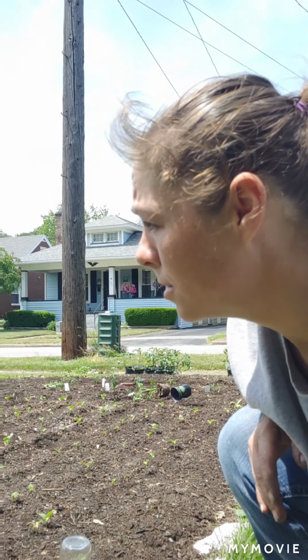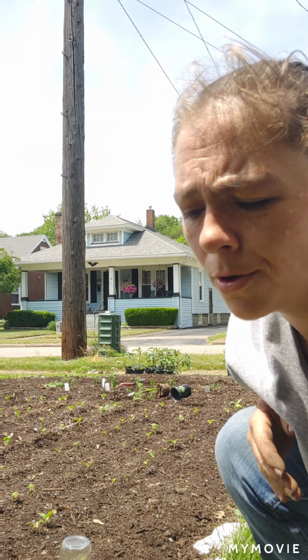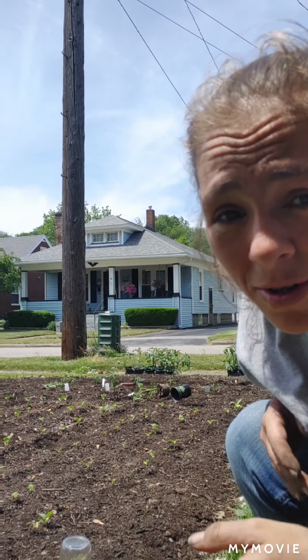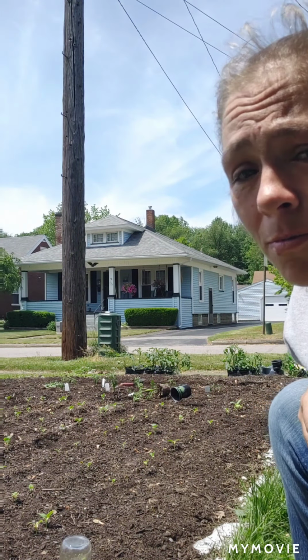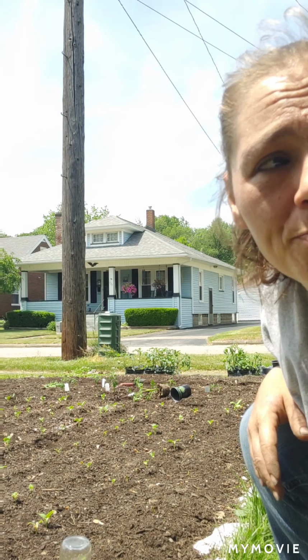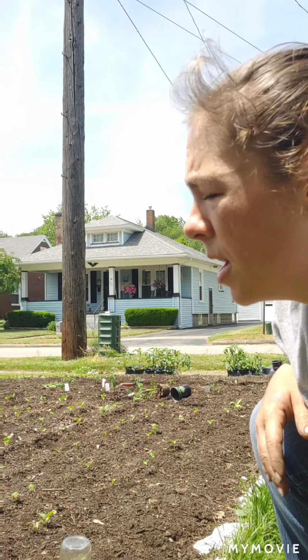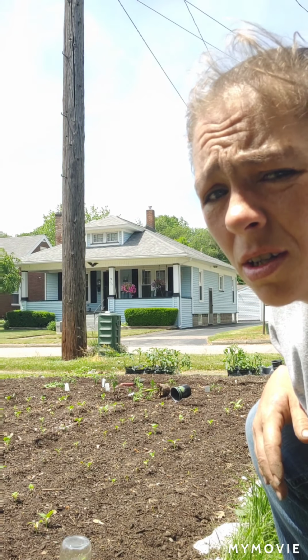Y'all, I think my phone was overheating because it keeps stopping. I don't know. Maybe I need to go in and fix my settings so it lets me record longer or something. But I'm already starting to pour sweat out here. I'm gonna get a few more of these tomatoes in the ground, and then I think I'm gonna call it quits because it's getting pretty hot out here, and pick up on it later on.